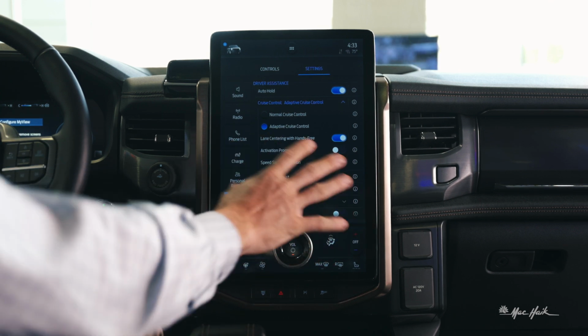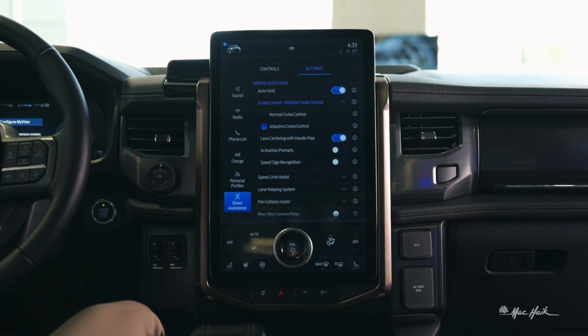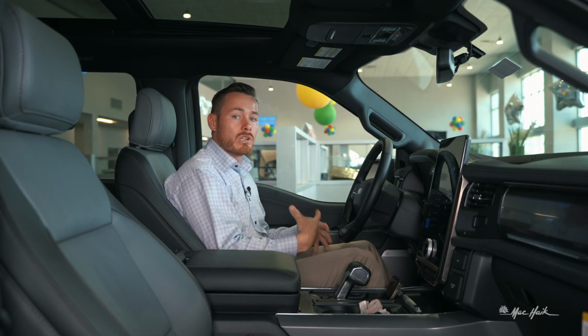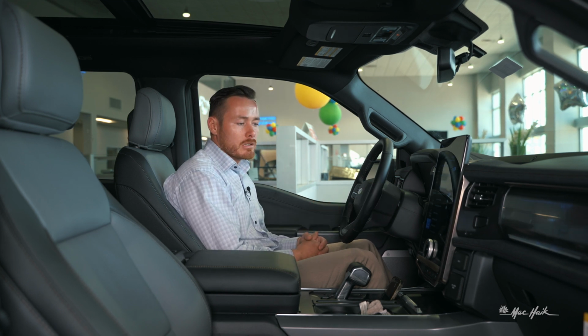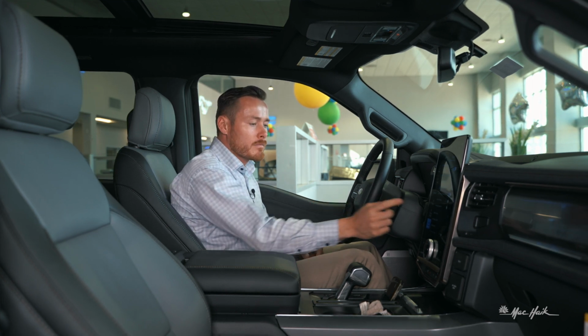I particularly don't use that, but you know, some folks might, especially if you have a really aggressive law enforcement in the area in which you live. That might be a technology that you find yourself using.